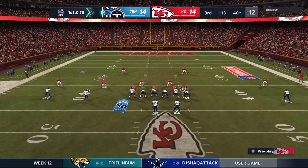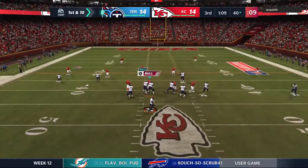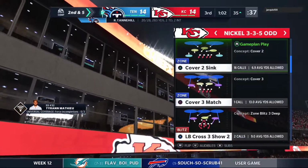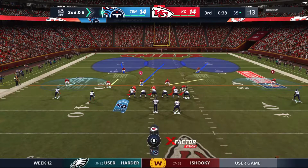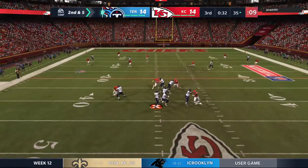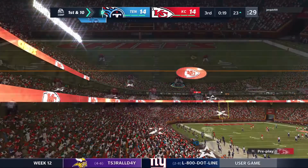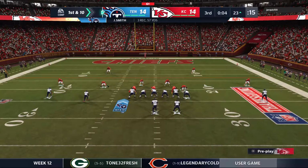So now 1st and 10 in Chiefs territory, right at the 40. Now Tannehill. And he's got his favorite target yet again. It's complete. And he gets this to the 35. Good for a gain of 5. 2nd and 5 after the 5-yard completion on 1st down. It's caught on the right side at Smith. And he'll be brought down with a 1st down as the tackle's made at the Chiefs' 23. And the Titans' 1st down.